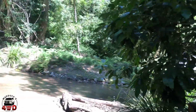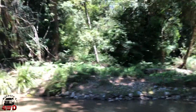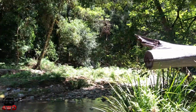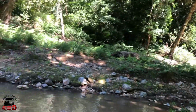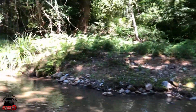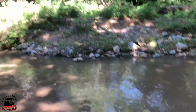Now the fun part that most people don't even worry about is the camera girl. Everybody seems to leave the camera girl behind, and she has to find her own way across the river. Here we go. I'm going to pick up one GoPro. Thank you. Stop GoPro recording.